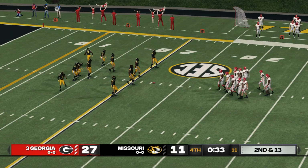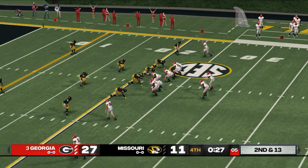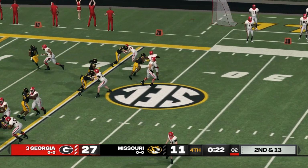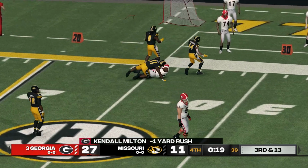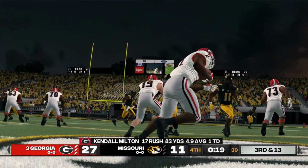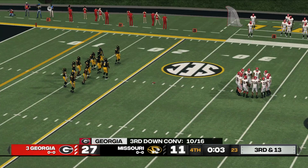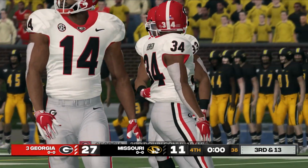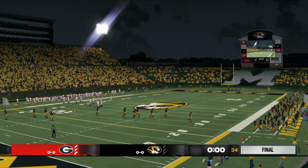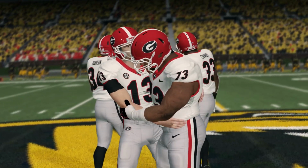From the 22-yard line, it's 2nd down. Set. Line 80. Wide. They go back to the run, and he'll be stopped in the backfield. And this is the 8th play of the drive. This one's in the books. The Bulldogs get the win, 27-11.